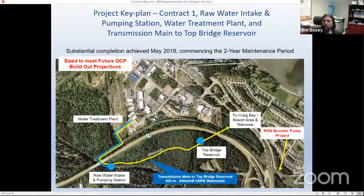Okay, there we go. So here's a bit of an overview of what we used to call contract 1. As we start to come out of the construction side of things, this is effectively the big part of the ERWS system as a whole. So you can see here's our water treatment plant. You can see our raw water intake along the Englishman River here, near a half kilometer transmission main over to the Nanoose Bay pumping station that's just located off of Northwest Bay Road over here.